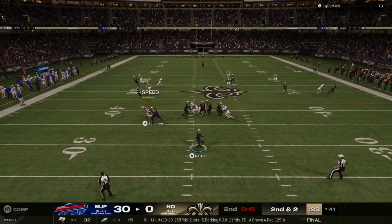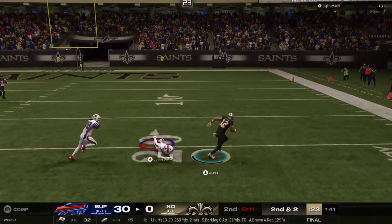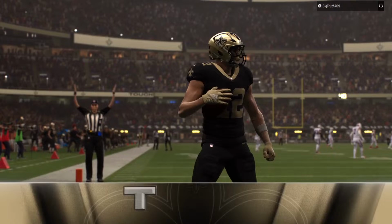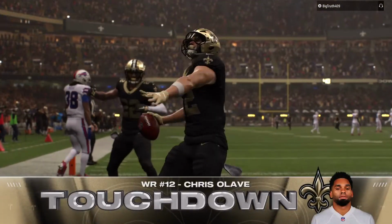Back to throw. That's deep for Olave. That is hard. And he will go all the way. Chris Olave. Touchdown, New Orleans.